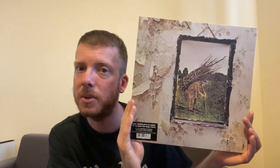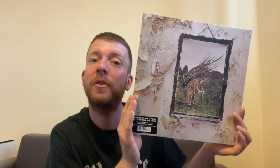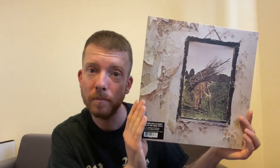Or the untitled album, if you will. We will go with Led Zeppelin 4 for the purposes of this video. And there we have it. Originally released in November of 1971. But this one in front of me is a 2014 remastered reissue. It's a European pressing. It's 180 gram. And it's a nice gatefold as well.